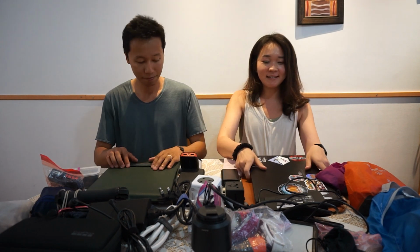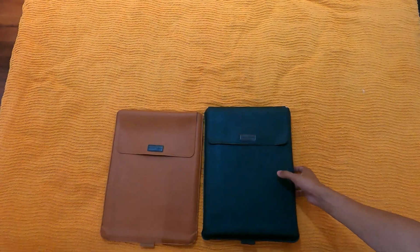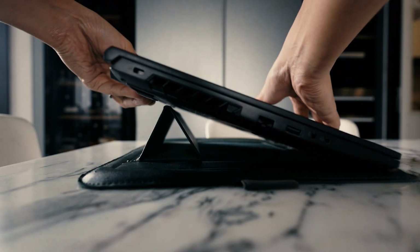First up, we have our laptops. Look at my beautiful laptop. We bought these nice cases. It comes with a cool stand so that your laptop can sit up higher and gives it some air so it doesn't overheat.